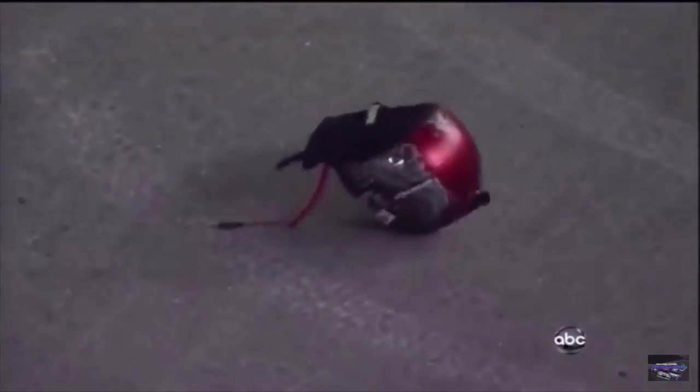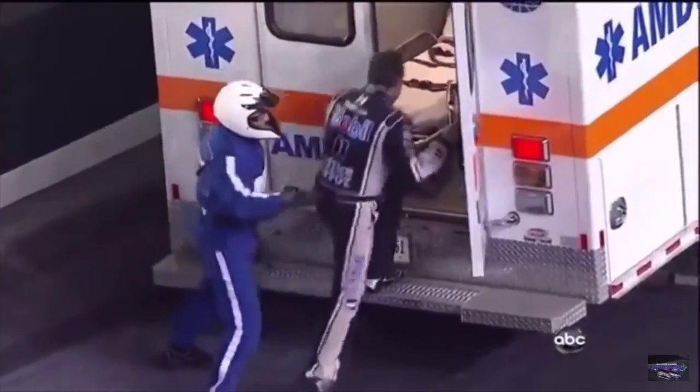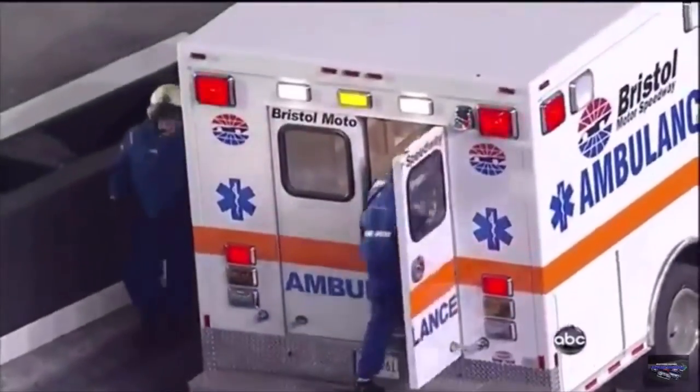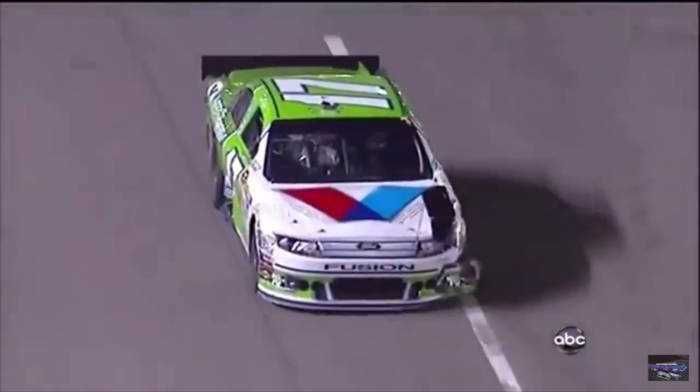There was also a run-in between Danica Patrick and Regan Smith, but it paled in comparison to the one between Stewart and Kenseth. But long-term, what was this race representing? Well, it represented the change in Bristol racing forever.